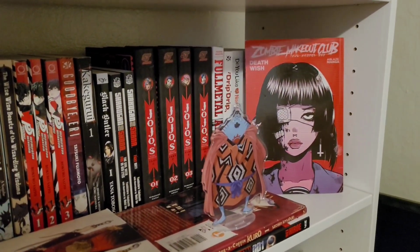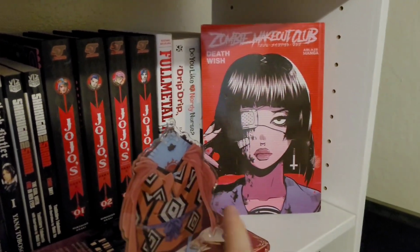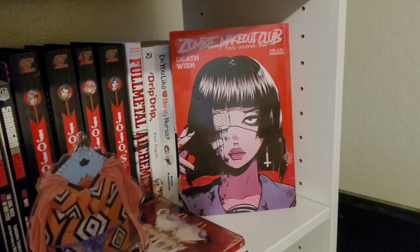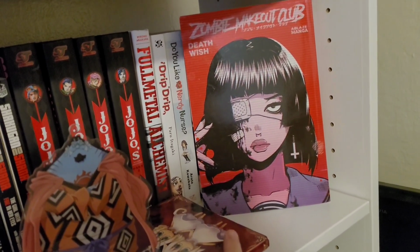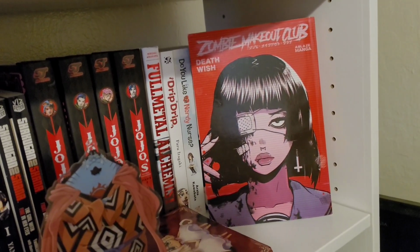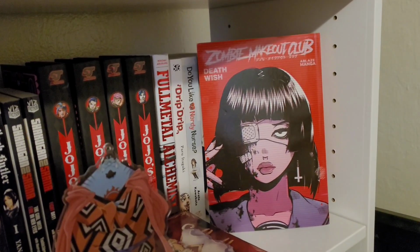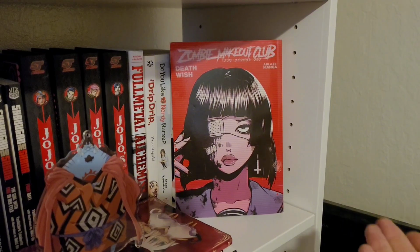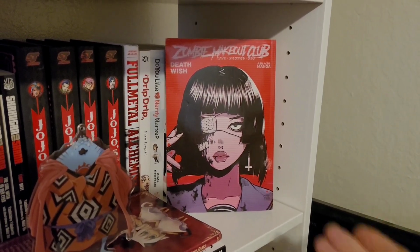Just altogether A. With Fullmetal Alchemist, I haven't read the manga, so we're not going to judge that. But I love the anime. I watched both of those and own those on DVD or Blu-ray. And then Drip Drip, this is by the Beastars person. I haven't read that. Do you like Nerdy Nurses? I'm going to say that's like a C. I like it enough to keep it, but it's not worth it. You don't need this. And then Zombie Makeout Club. This is like Tokyo Ghoul if it had less plot. And I'll say that's like a B minus. Yeah.